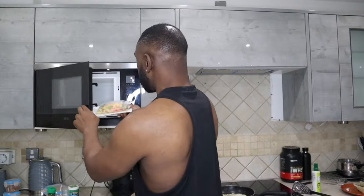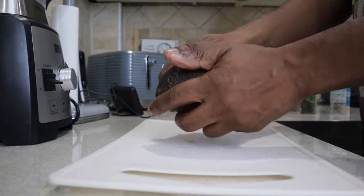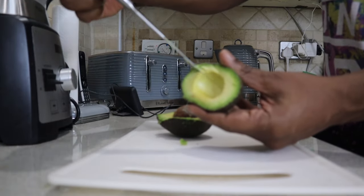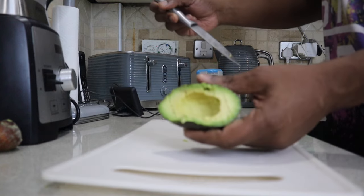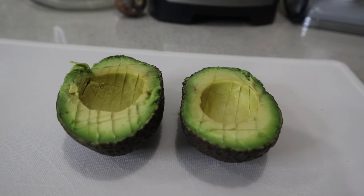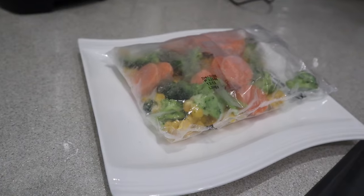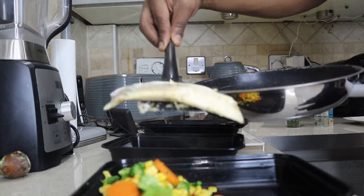Whilst the fish is cooking, I'm placing my first bag of veg in the microwave just before I start to carve out my avocados. As you can see here, I'm just carving out the avocado, horizontally and vertically. For me, avocado is my favourite when it comes to healthy fats. It tastes so good, creamy, and can go with so many different meals. I serve my portions relatively equal, ensuring that I get a good mix of protein, healthy fats and non-starchy carbs.